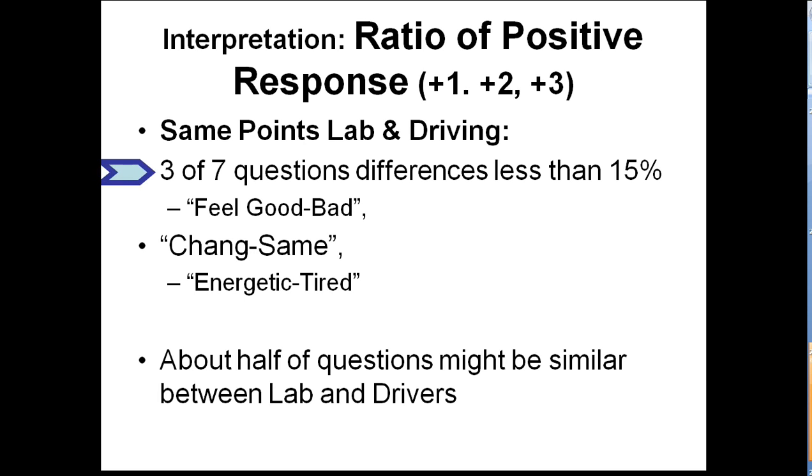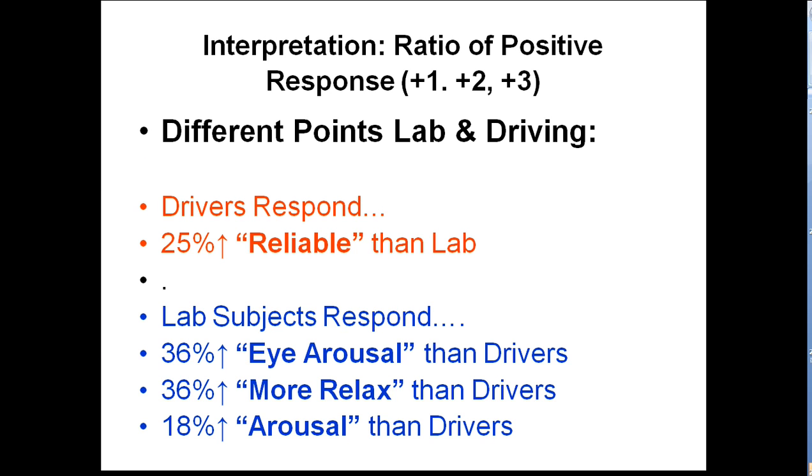3 of 7 question differences are less than 15%. The categories are feel good and bad, change same, energetic and tired. About half of the questions might be similar to each other between the lab and the drivers.